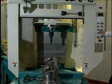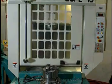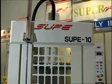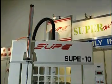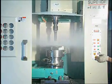This is our super high-speed drilling machine controlled by hydraulic and PLC with 5 to 8 times more speed than other conventional drilling machines. And CNC turning increases productivity, reduces costs, and increases profits.